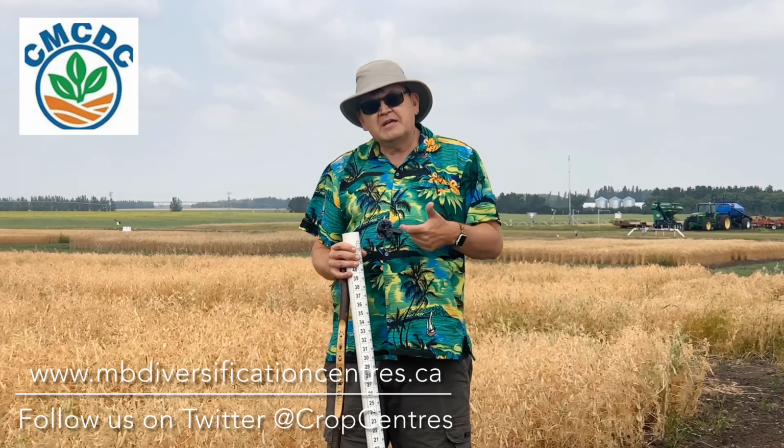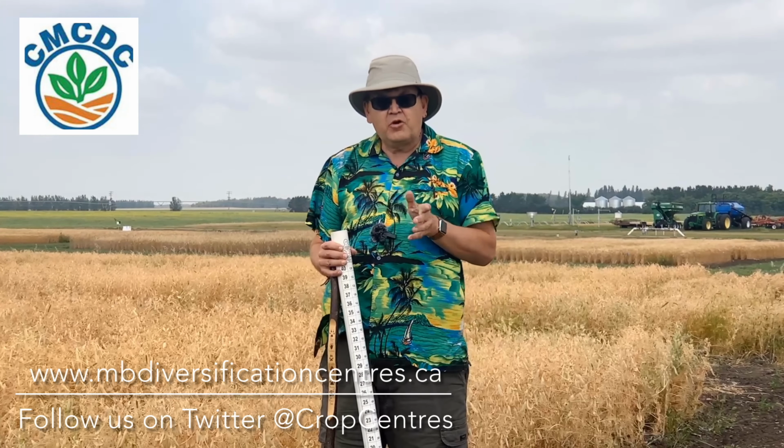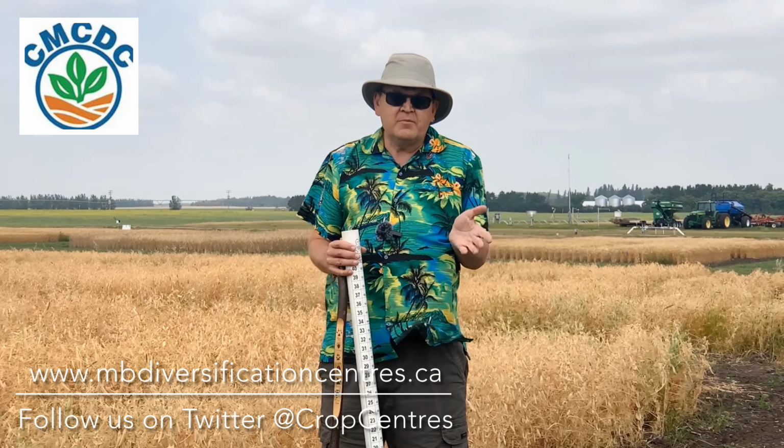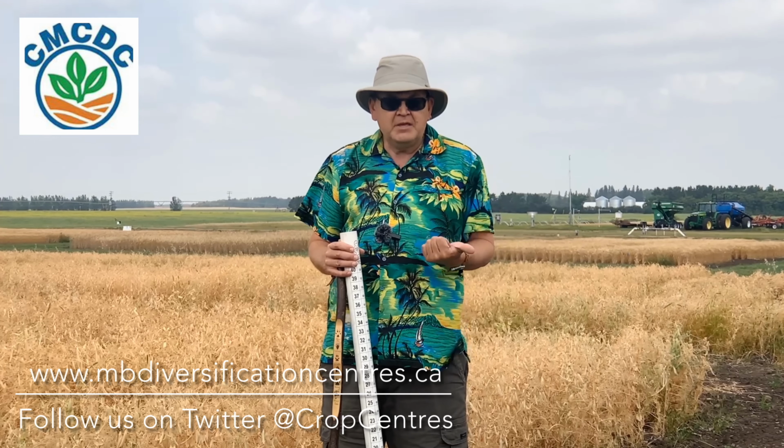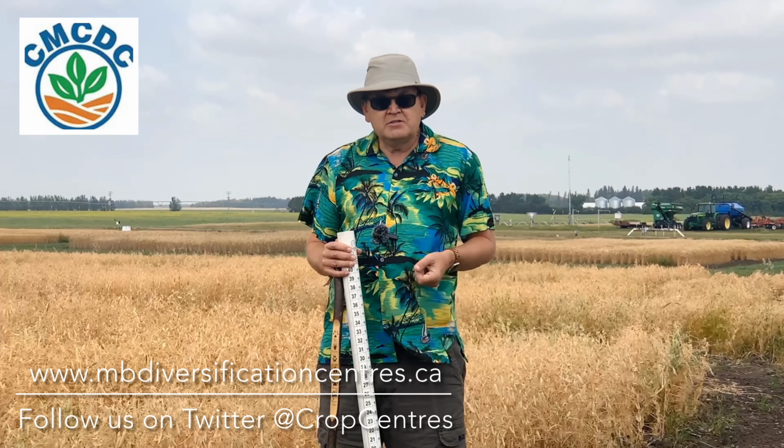It's always good to come out at this time of the year when the crop is maturing down, because you can really see differences in maturity between different varieties. Peas are very similar in maturity between the different varieties until you start getting into some of the forage pea lines, which can be a bit longer season, so they remain greener a little bit longer. In this particular trial, we have yellow peas, green peas, and some forage pea varieties as well, and we take these all to yield.